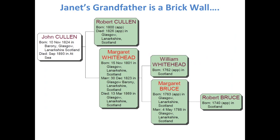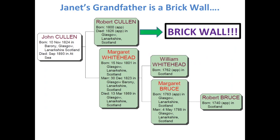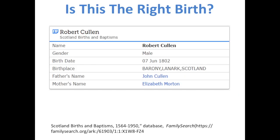So, breaking down a brick wall. This is a brick wall: Robert Cullen, Janet's grandfather. He was born in around 1800. He died in the 1820s in Glasgow. There's no documentation to tell me who his parents were, so I'm stuck with him. Now, I found this birth a long time ago, born the 7th of June 1802 in Glasgow, but I don't even know if my Robert was born in Glasgow. I just know he died there.